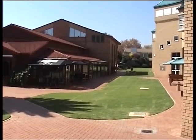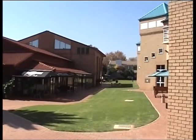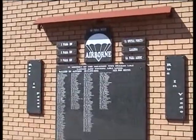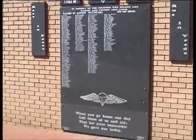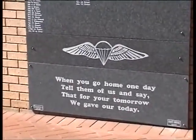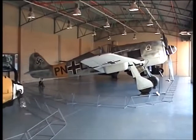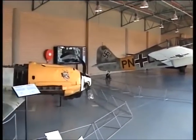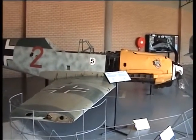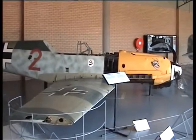The Johannesburg War Museum has undergone a vast amount of changes over the years, and the modern facilities they've got today are excellent. This is the Second World War Aircraft Hall, the Focke-Wulf 190, and this remarkable Messerschmitt Me-109, which was actually shot down over Britain during the Battle of Britain in 1940. It was one of the very first exhibits that was donated to this museum many, many years ago.